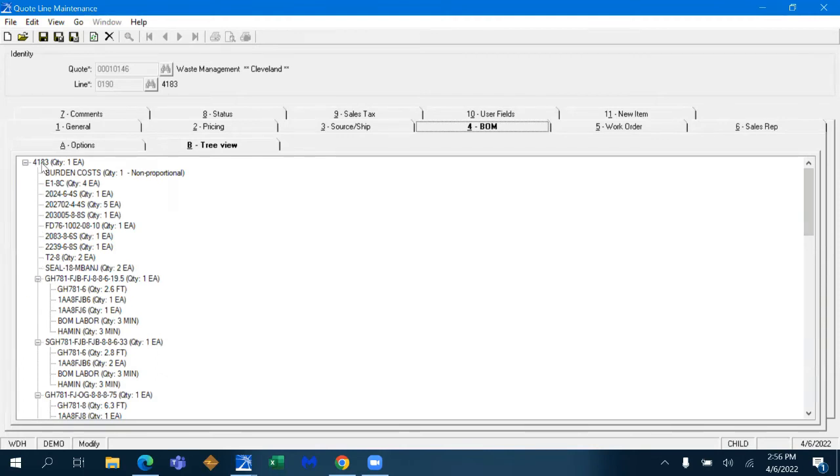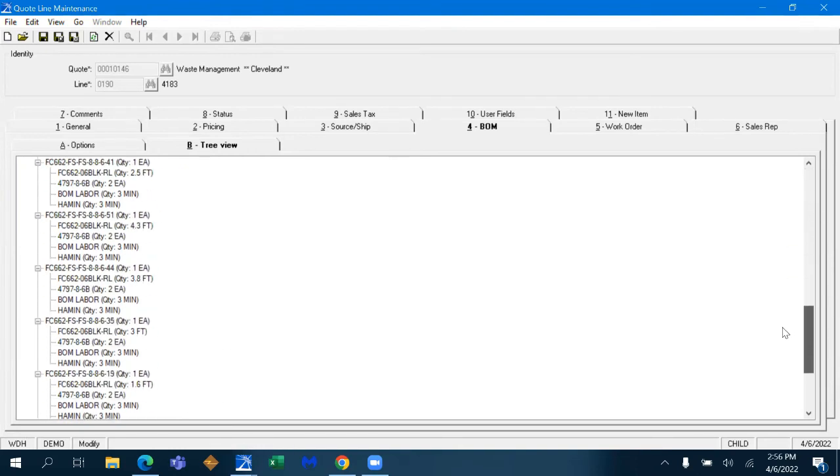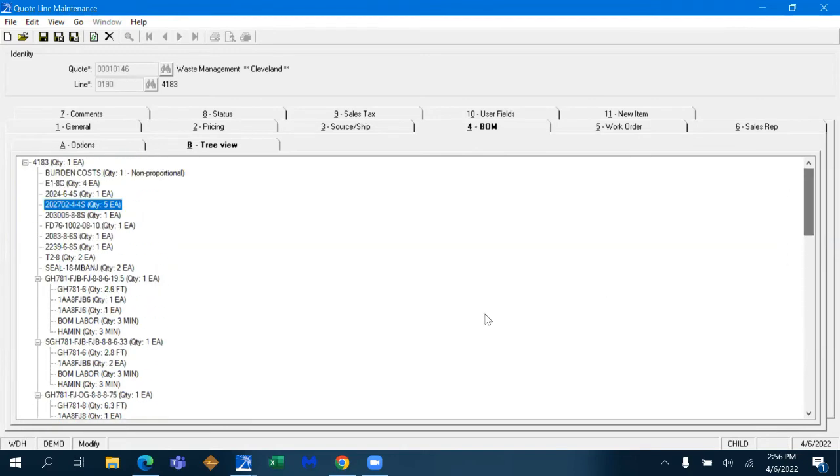So you can see here, this is the customer's part number. This is my burden. I think it said like 4%. And these are all the loose parts that would go into the box, and these are all the assemblies that went into that bigger assembly. You can see there's a lot. So you can have kits within kits within kits, and I'll show you that.